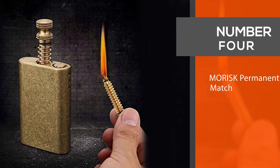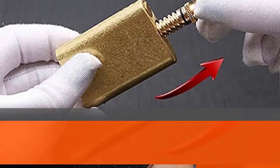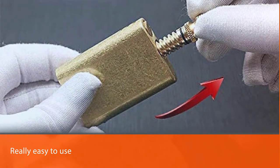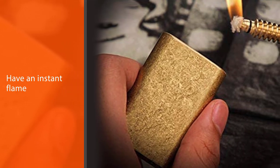Number 4. MORISK Permanent Match. The MORISK Permanent Match's unique design and quality build make it our pick for the best permanent match. It's really easy to use, you simply pull out the match quickly and you have an instant flame.